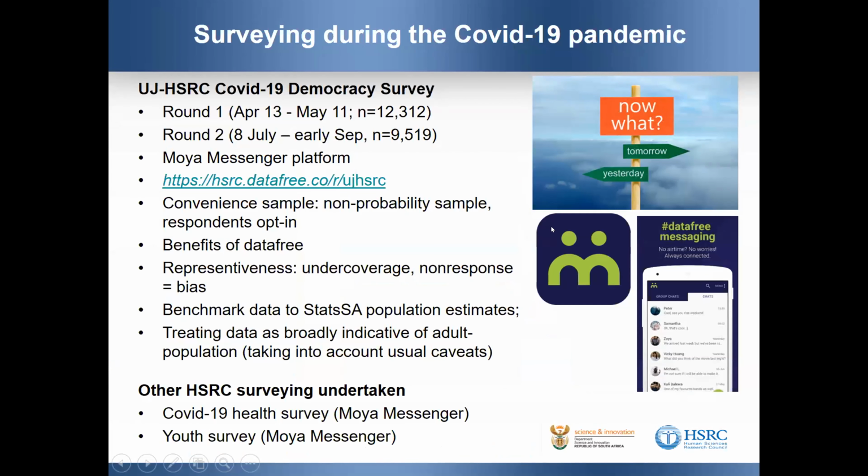So we did it in 2 rounds of surveying. As Thomas said, ours ran over 2 time periods, approximately a month apiece, with our 2 rounds of interviewing. The first one was during the harder phase of the lockdown, running from the 13th of April through to the 11th of May. During that period, we collected just over 12,300 complete responses, which we carved up into 3 weekday phases based on approximately a week apiece.